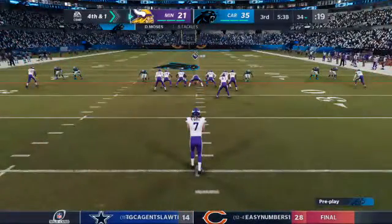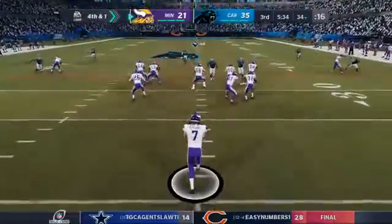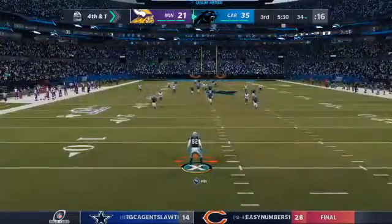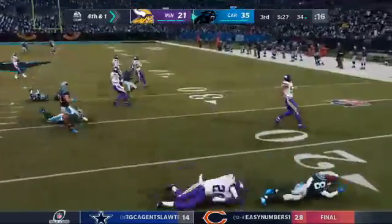Instead of throwing it downfield, Charles, they just tried to dump it underneath there. Do you like the call? I do. I think it's a high percentage play because you get the completion, and what you're counting on is your back to use his legs and his elusiveness to make people miss and pick up the first down. In this case, it didn't happen.